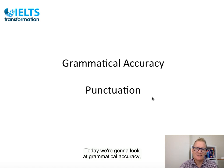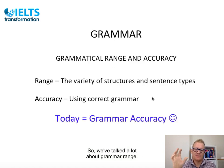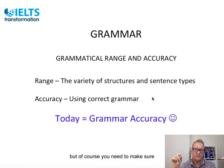Today we're going to look at grammatical accuracy, in particular punctuation. So let's crack on with that. So we've talked a lot about grammar range, so using lots of different types of sentences. But of course you need to make sure that the grammar is correct and accurate. And a part of that is punctuation.